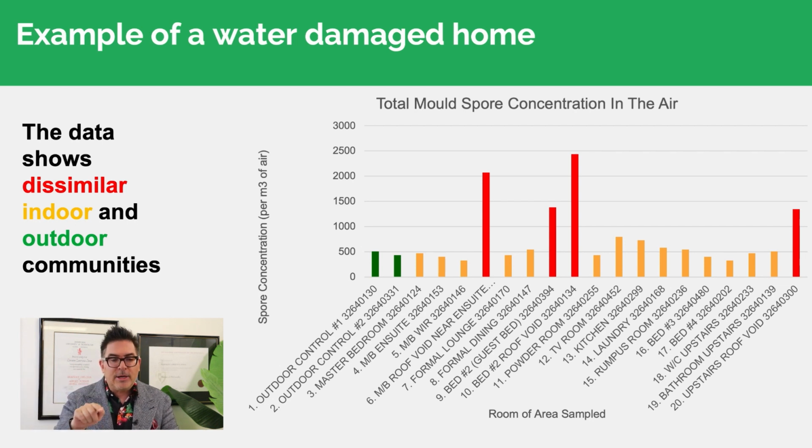And when I do the same thing relative to those green or control level outdoor samples, I can immediately see in the data not only the species diversity, but the total number of spores that are counted shows a dissimilarity. And I've summarized this in English on the top left-hand corner. The data shows the dissimilarity in red peaks versus the orange indoor normal peaks versus the control or outdoor communities. And this is how you dive in and dissect your spore trap data to determine whether or not you've got a problem.